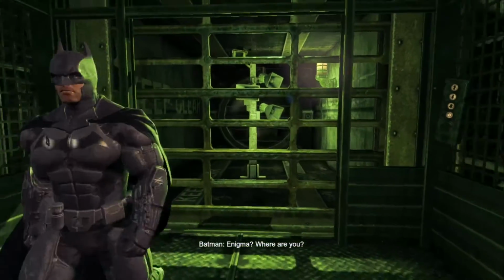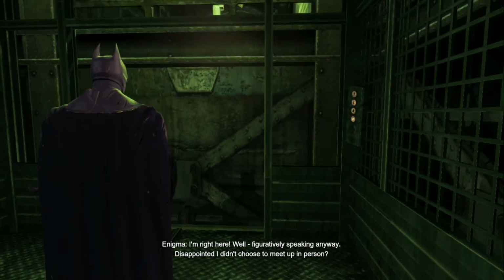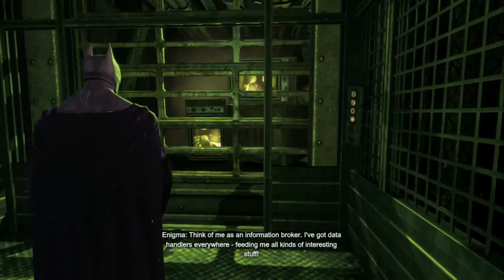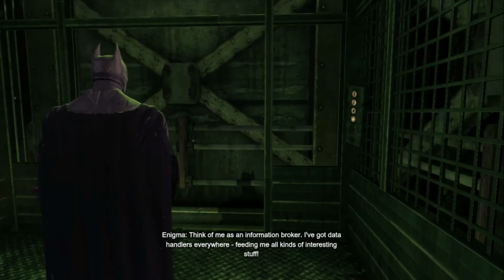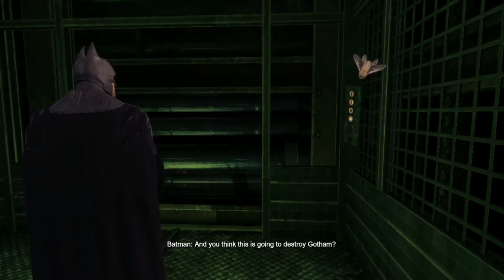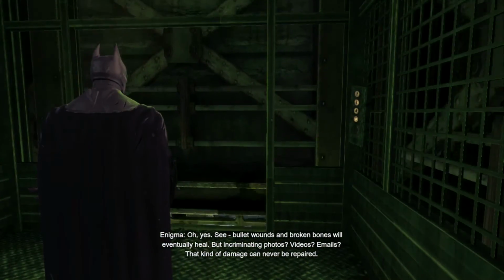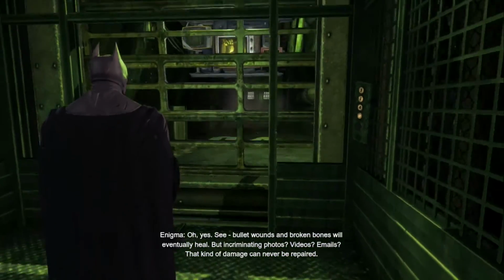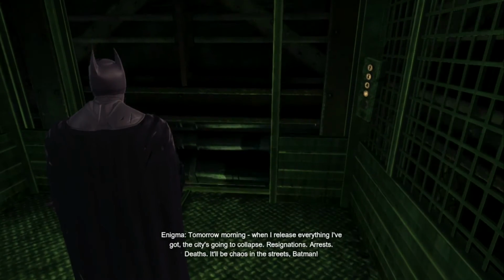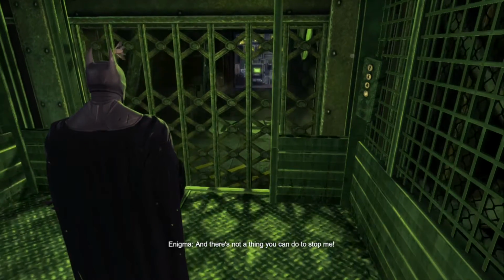Enigma, where are you? I'm right here. Well, figuratively speaking anyway. Disappointed I didn't choose to meet up in person? What's this about? Sionis hire you to throw me off his trail? Think of me as an information broker. I've got data handlers everywhere, feeding me all kinds of interesting stuff. And you think this is going to destroy Gotham? Oh, yes. See, bullet wounds and broken bones will eventually heal. But incriminating photos, videos, emails, that kind of damage can never be repaired. Tomorrow morning, when I release everything I've got, the city's going to collapse. Resignations, arrests, deaths. It'll be chaos in the streets, Batman, and there's not a thing you can do to stop me.